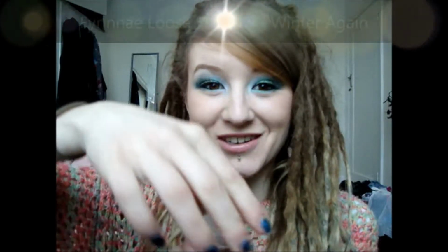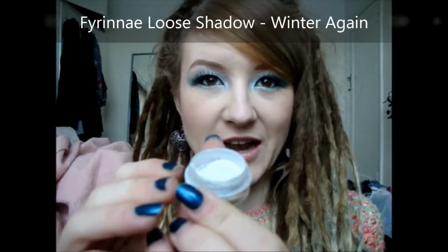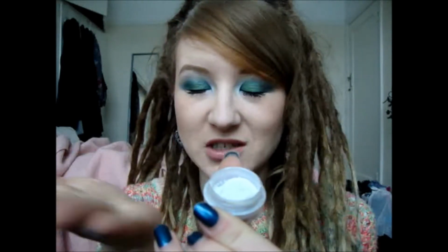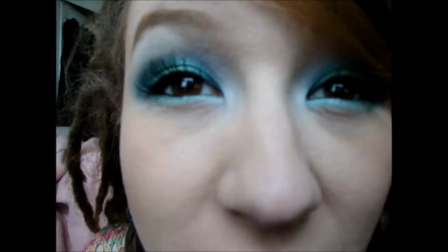Seeing as I've been liking a lot of indie brands this year, I thought it would be really nice if I picked out my favourite indie eyeshadow to share with you, and this one here is my favourite that I've been using quite a lot. This is from Fyrinnae and it's called Winter Again. Now showing you is just not going to do it justice at all. I use it as a highlight on the inner corner of my eye, and it's kind of like a pearly white with a blue duochrome to it, so it looks really nice with this kind of coloured eye. I have got it on now, although I don't know if it's going to show up.